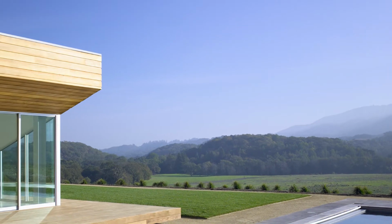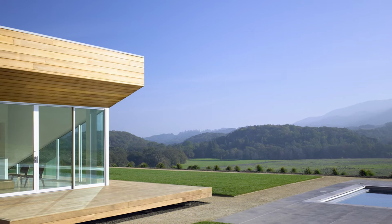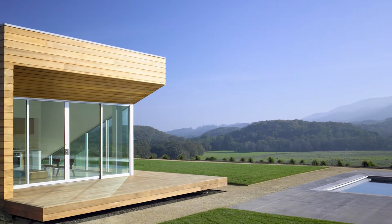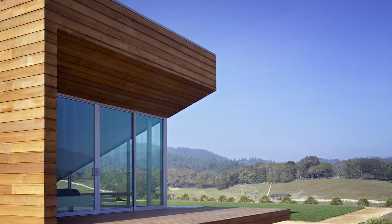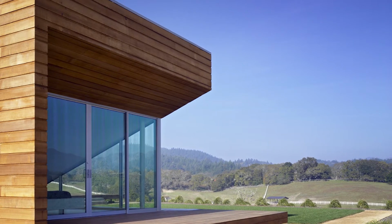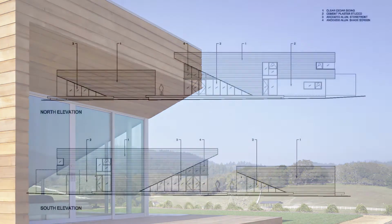From the start, it was all about creating a house that he and his family could enjoy and have friends over, and a place of retreat, so to speak, from living in the city, living in San Francisco. The inspiration has to do with the setting in California, the setting in wine country, and how it shaped and influenced the house and the architectural response to the house.